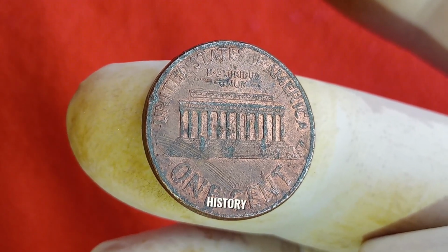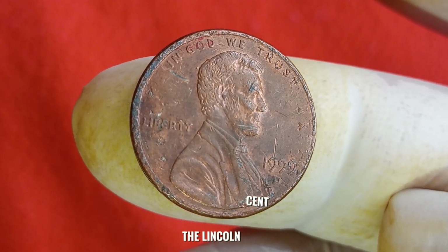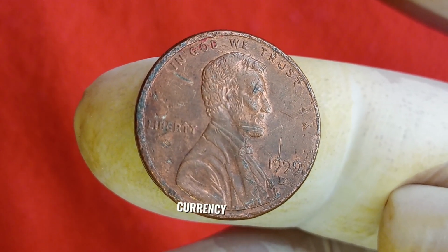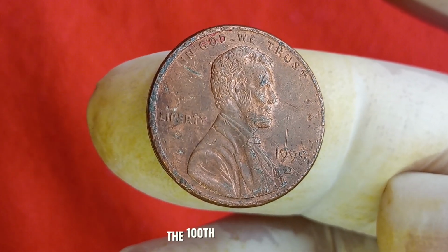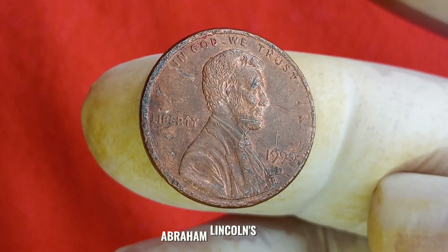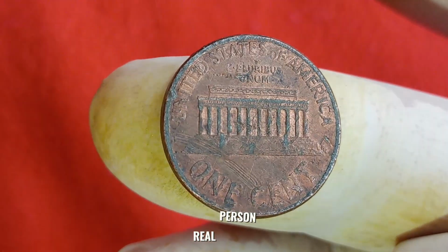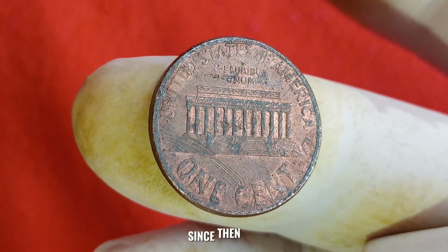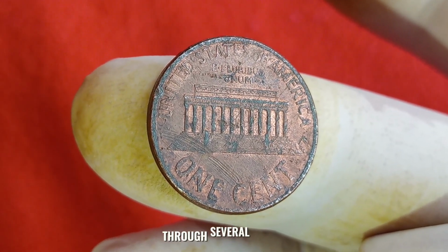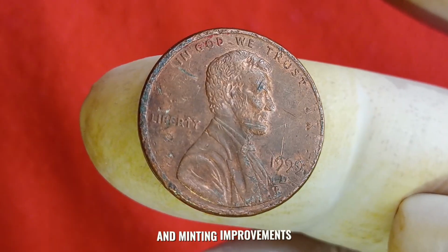Let's start with a little history. The Lincoln penny, officially known as the Lincoln cent, has been a staple of American currency since 1909. That year marked the 100th anniversary of President Abraham Lincoln's birth. It was the first U.S. coin to feature a real person, and who better than Honest Abe himself? Since then, the Lincoln cent has gone through several design changes, metal composition shifts, and minting improvements.